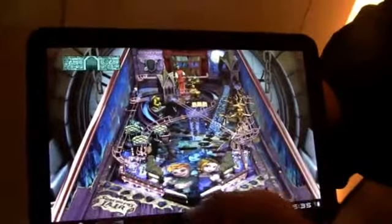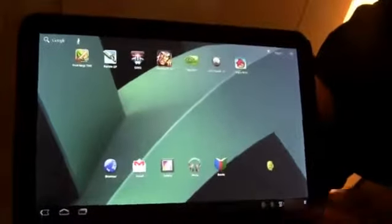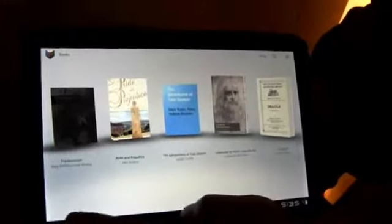Very, very cool stuff. I cannot wait for the Xoom to hit the market. Just amazing stuff. And again, it's powered by the Tegra 2 dual-core processor inside, and Honeycomb 3.0 is optimized for dual-core architecture as well as GPU hardware acceleration for the 3D graphics, which is really where you're getting all this great stuff.